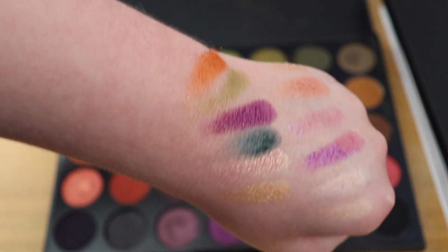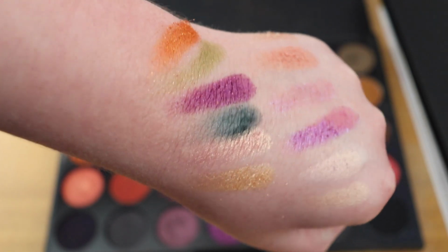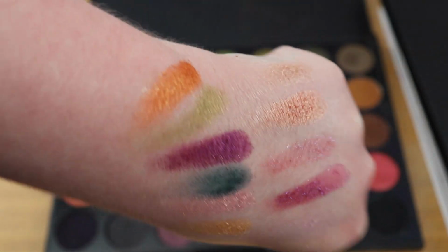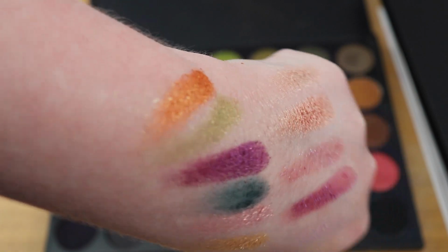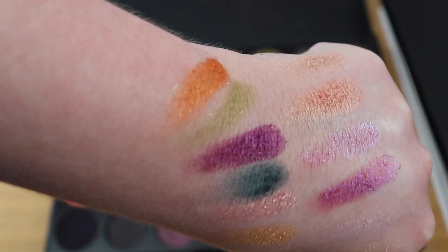This is definitely a bit more of a bold palette, so if you like those kinds of bright colors, I would recommend it. Probably not for an everyday palette, but it is very nice for fun colors and Halloween looks and that kind of a thing.